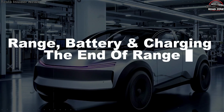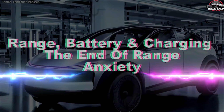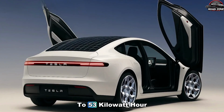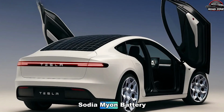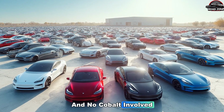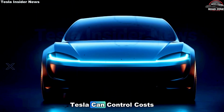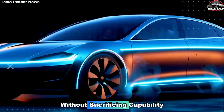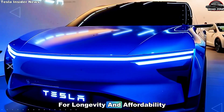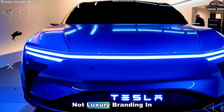Range, battery, and charging: the end of range anxiety. The Model 2 is powered by a 50 to 53 kilowatt-hour sodium-ion battery. There is no lithium and no cobalt involved, which is a major reason Tesla can control costs without sacrificing capability. This chemistry is built for longevity and affordability, not luxury branding.